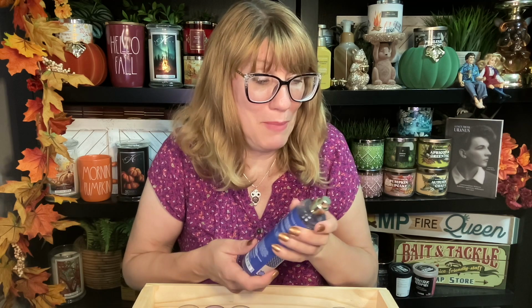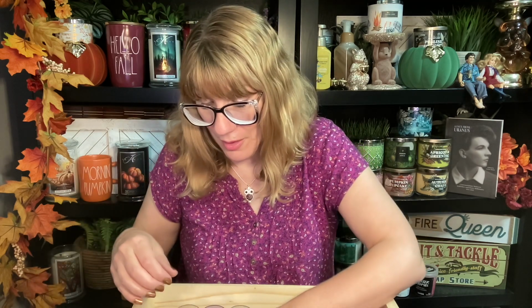Blueberry Sugar Pancakes. I'm actually burning blueberry maple pancakes right now. I'm going to review that in a couple minutes. Oh, this is so sugary and nice. I love this one. Okay, that's a keeper.